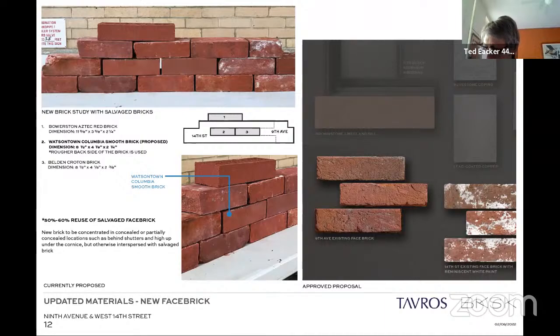Because both of these brick are 8 1/2 inches long, we've also considered the use of Bowerston Aztec Red, which you can see on the top of the two photographs to the left, which is an 11 5/8 inch long brick, which can be cut down where we need brick exceeding the 8 1/2 inches.